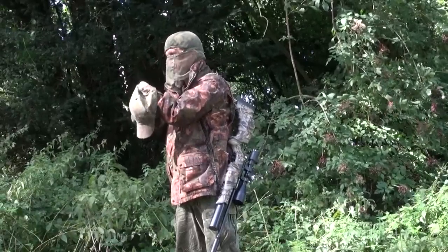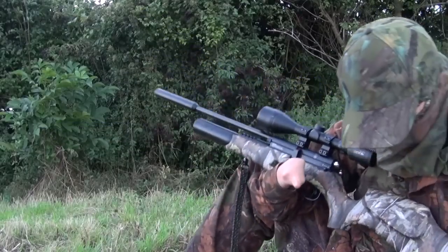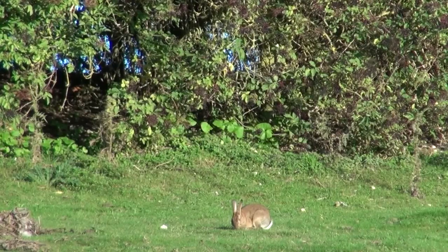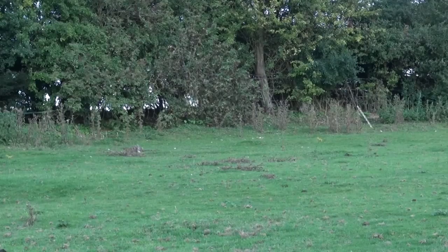Not to be outdone, it looks like it's time to go full camo mode. And it seems to be working. Now, target identification is very important when shooting. But Jamie, what's that? Rabbit. Oh. Rabbit. Oh, where the hell did that hit? And that, my friend, is how to nail rabbits. So just to clarify, that's two rabbits to me, pigeon to you.